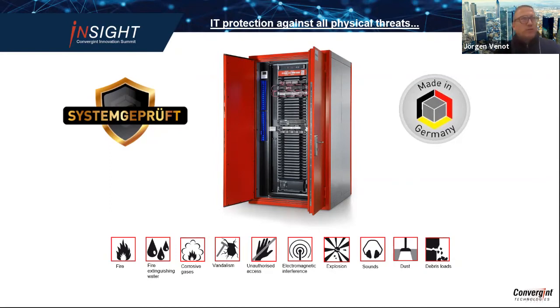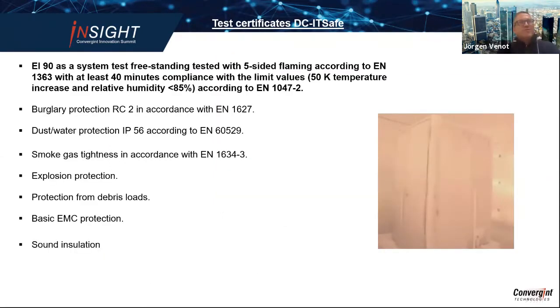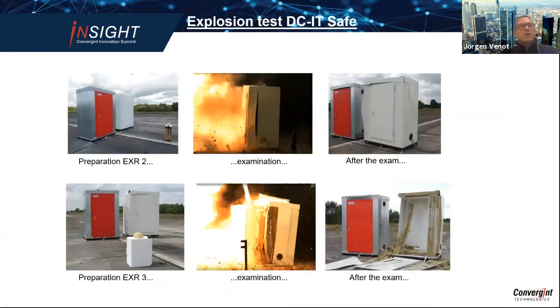When we say that the product is very strong, very robust and tested and certified, we sacrifice a few of them to make the fire tests like here, and we match the toughest norms in the business. We also have the certificates for resistance against corrosive gas, against water, against dust. So with RC2 or RC3 on burglary protection, IP56 on water and dust, for those who know those norms. We also do an explosion test. The pictures are there, and we have videos on YouTube.